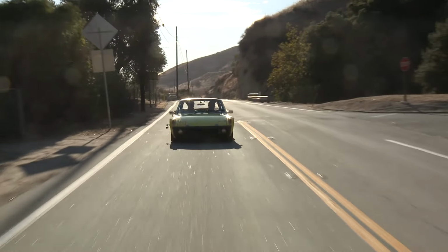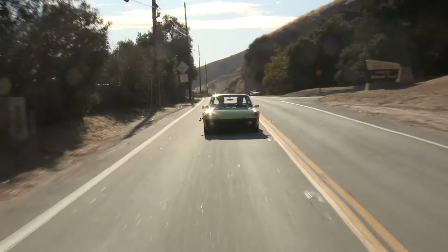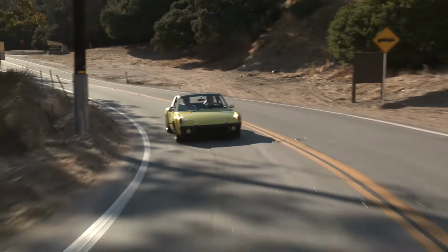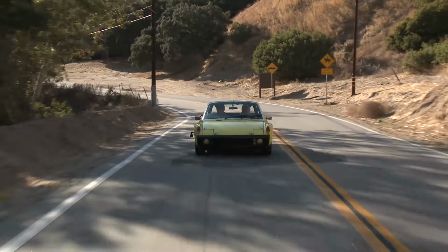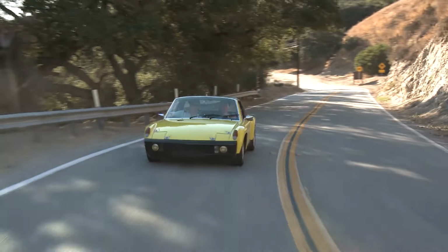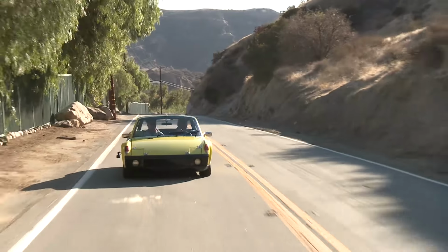No. Well, you realize when this car was built, Porsche as a company wasn't even 30 years old, was it? Figure what, 40, well, 48, right? 1970. Yeah. I mean, it's a long time ago. It was a revolutionary car.